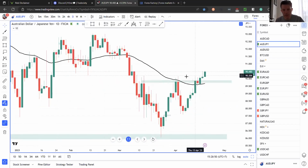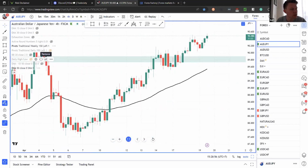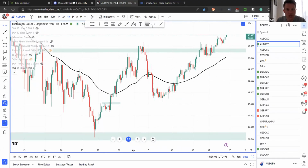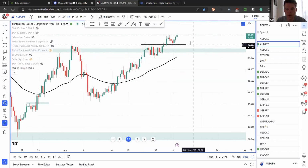So here you can also see we broke above it. We broke above the daily 50. I think overall, that's a very interesting scenario here. We are above the weekly pivot points. We had this break and retest that a lot of you are always interested in trading as well. So yeah, those are the setups that I really, really like to look at.